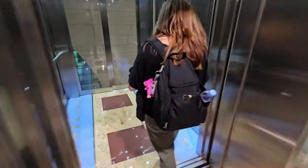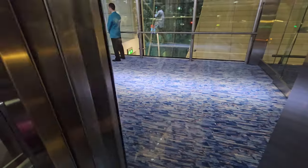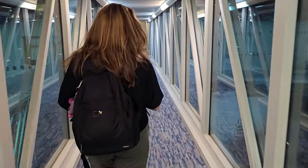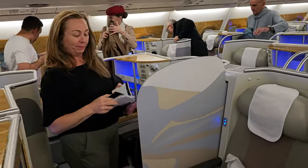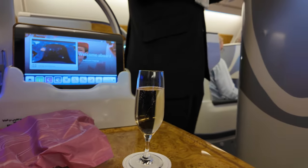And we're just waiting for a lift to take us down to the plane. We were able to just catch a lift straight down from the lounge, straight to the upper deck of the A380 and board the plane. So we didn't see any of the other passengers at all. It was straight to our seat. It was incredible. It felt like royalty on that flight. It was just amazing.